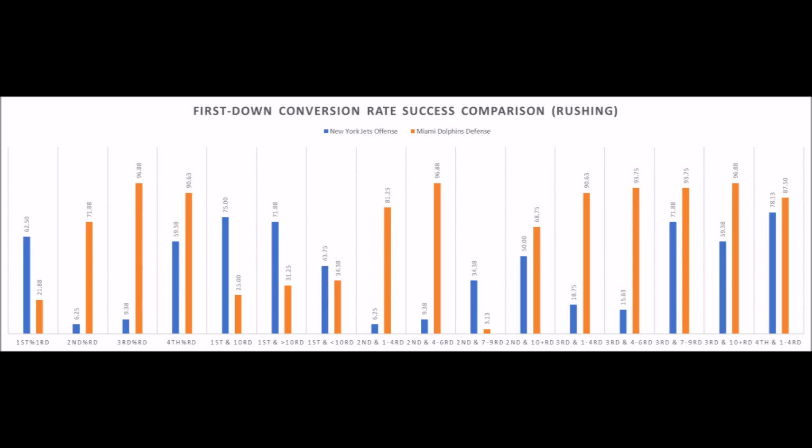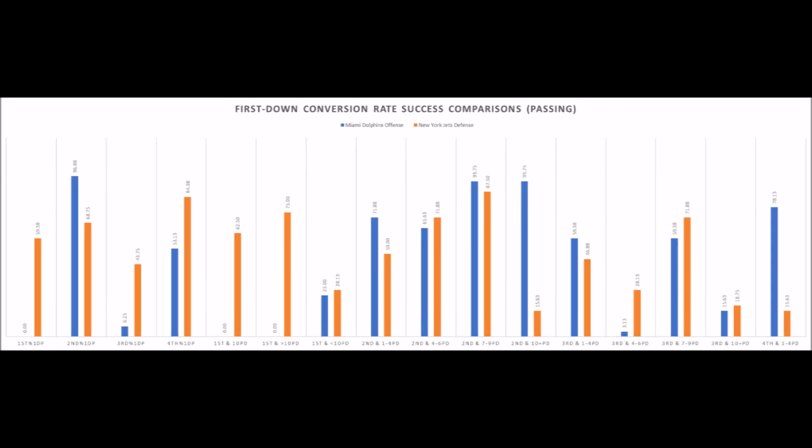And we look at passing downs. So this is the Dolphins passing offense versus the Jets passing defense. Mostly favors the Jets defense, as you can clearly see, except for second down. But this continues to be a consistent issue with the Dolphins passing offense this year. They tend to do well on second down situations, but not so good when it comes to first down or third down. So that continues to be an issue for them.